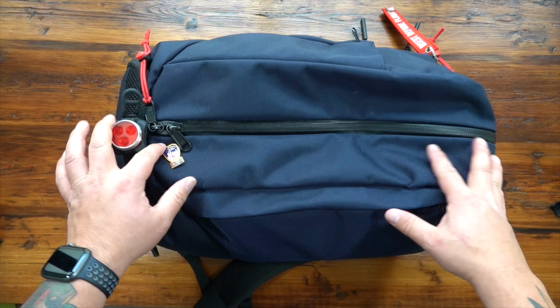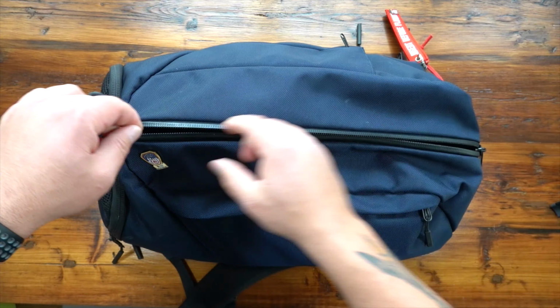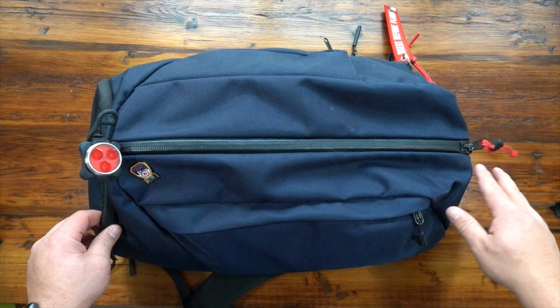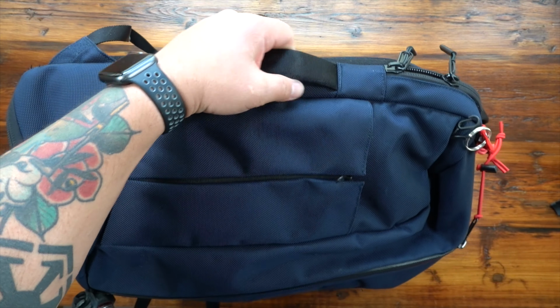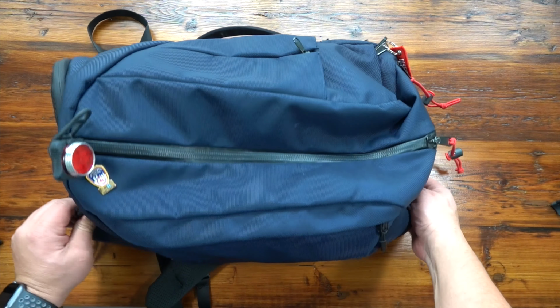But in closing, you have just a solid bag, YKK zippers. I've never had a single issue with any of these zippers, and they just perform remarkably. So take a look at it. Nice side handle. Never used that. I do attach things to it, but I've actually never used it.